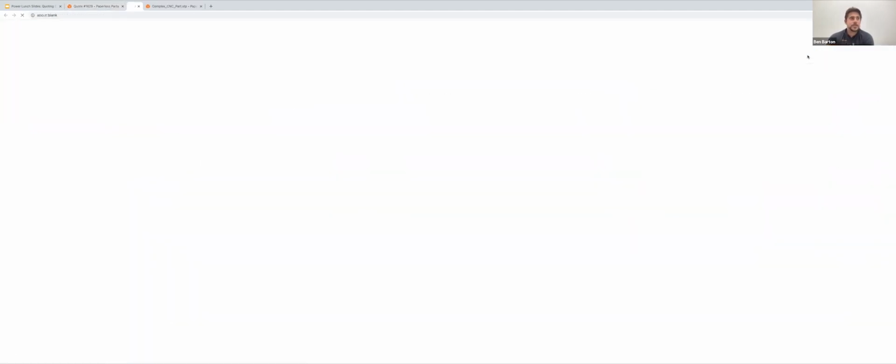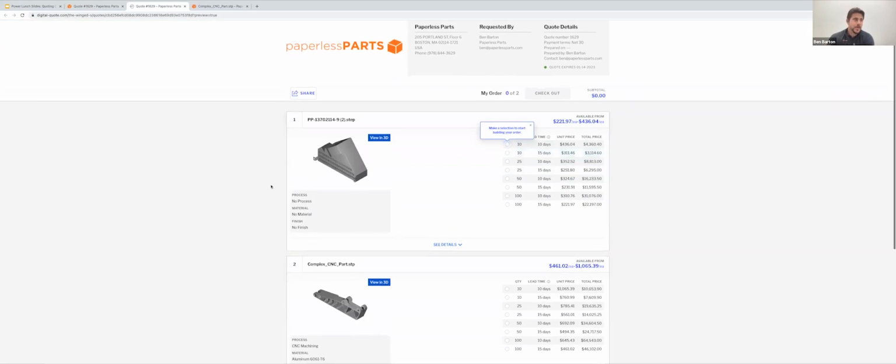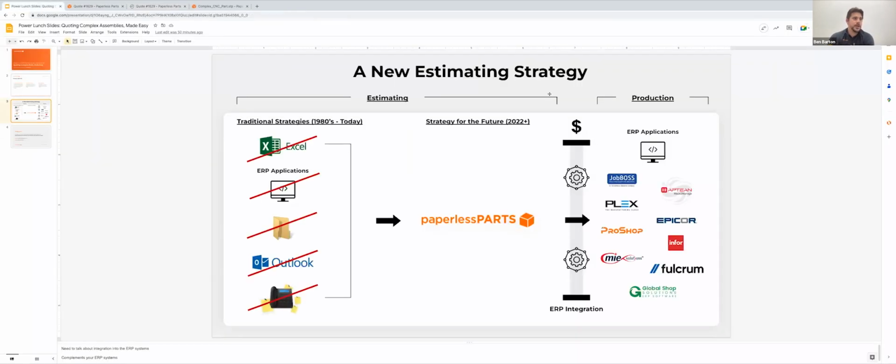And then we're going to send our customer this super beautiful digital quote that allows them to see their parts, see the unit price associated with each of the different quantity breaks and lead times, so we can prop up expedite pricing perhaps. And they can check out right through here, a super clean digital experience, an Amazon-like experience for a customer. And then when they send you the purchase order, that's where this ERP integration comes into play, because we're going to automatically push all that information over to your ERP system, so you can go on and quote the next complex part.